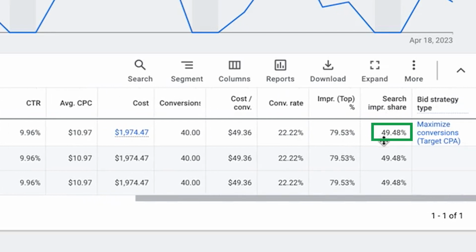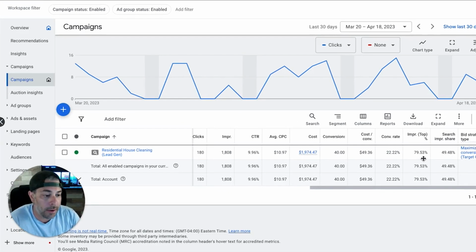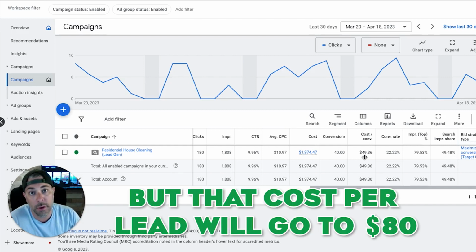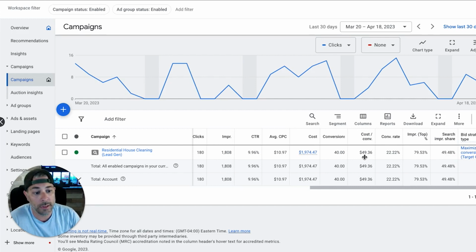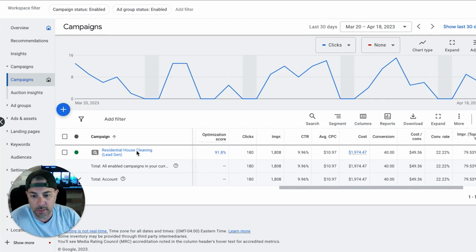Search impression share is 49%, so that's not great, but it's about half of what the search volume is that we're going after, but we got to keep that a balancing act with our cost per lead, right? So we can get 100%, sure, no problem, but that cost per lead will go to $80. And that's just not sustainable. We want to keep that at 50 and under. So that's the high level overview stats the last 30 days. Now let's go into the ad groups, and I'll take you through to the keywords.